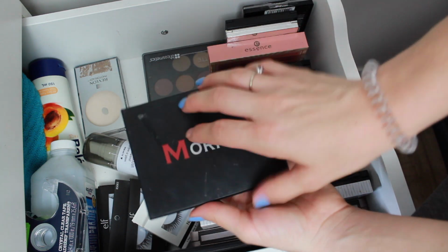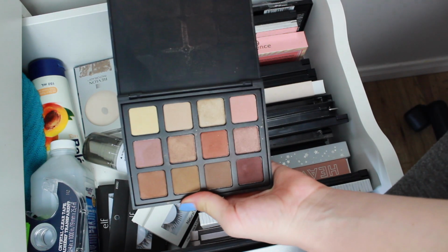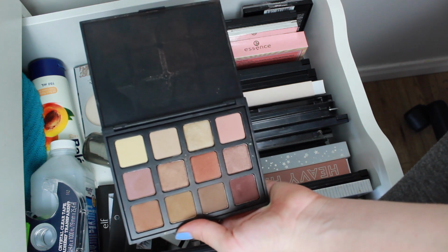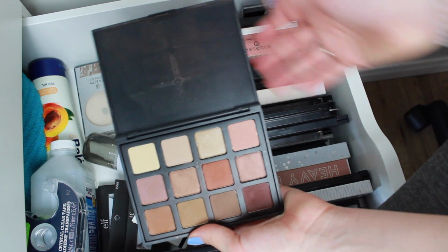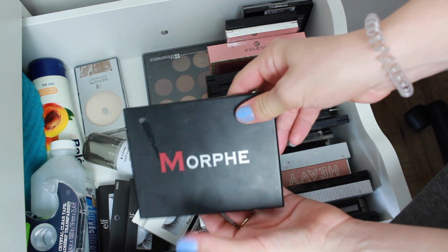Next is one of my favorite palettes that I own. This is my Morphe 12 NB palette. And these colors are absolutely amazing. You got lots of beautiful crease shades and some lovely shimmers. I just love all the colors in here. When I travel, this tends to be the palette that I take. You get a lot of shadows and the size is amazing, and Morphe is extremely affordable.